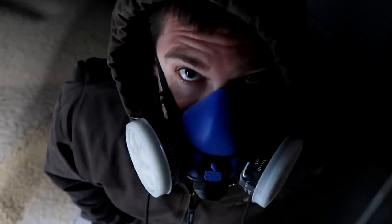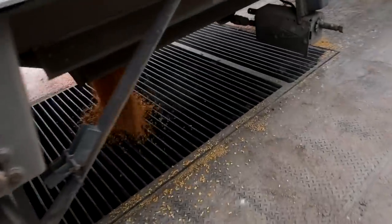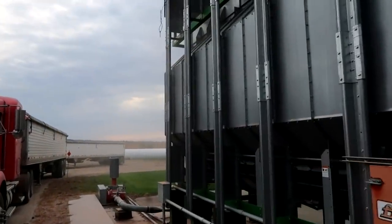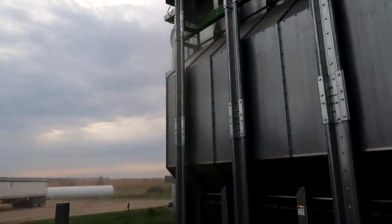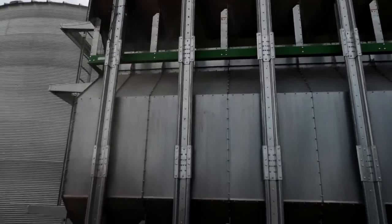Gotta clean the beans off the floor to put the corn in. All right, we had some problems with the grain dryer for a while, but now we're dumping corn. It's going up into the leg, coming down in the spout, and you can see by the dust coming through and the sound. We're starting to fill the grain dryer. We don't have anything running yet, but we're gonna get this full and then fire it up.